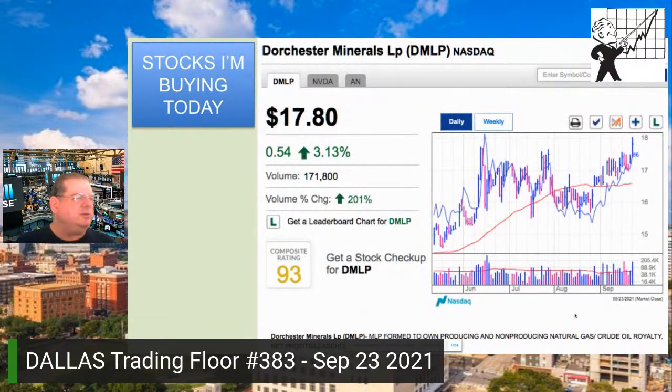Also, I bought an interesting one this morning, off of a buy stop limit order that I put in. This one's not quite as strong as Nvidia or AutoNation, but still a composite rating of 93, pretty good. Lots of volume coming into this one. This is a natural gas play. It's called Dorchester Minerals, DMLP, and it's kind of interesting. It's kind of misquoted in terms of where it sits. It's in the E&P area, but it isn't really an E&P. Basically, it's a master limited partnership, a bunch of natural gas properties, primarily in Texas but other places too, doing very well. There's probably going to be a very strong rise in the price of natural gas this year.